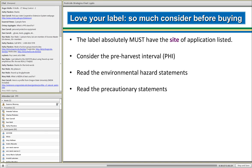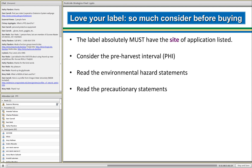Read the environmental hazard statements. You'll find out if something is highly toxic to bees or fish or birds, and there'll be important statements there to consider, because you know when you're standing in the store where you want to use it, and you can see if this is an appropriate product for that location.